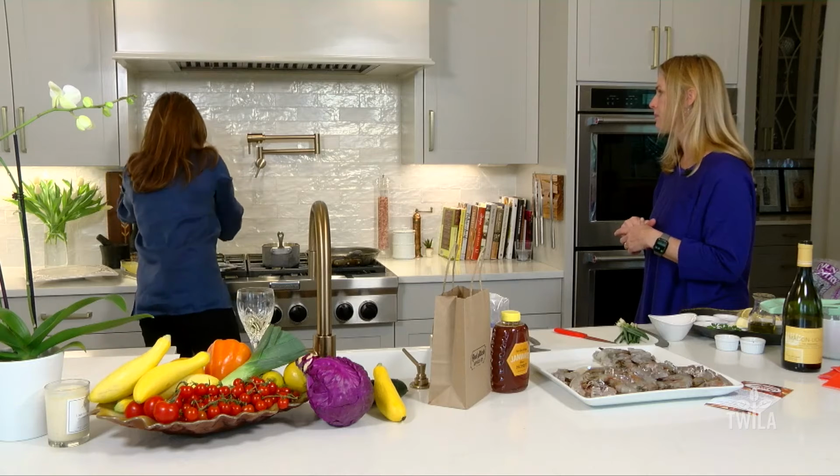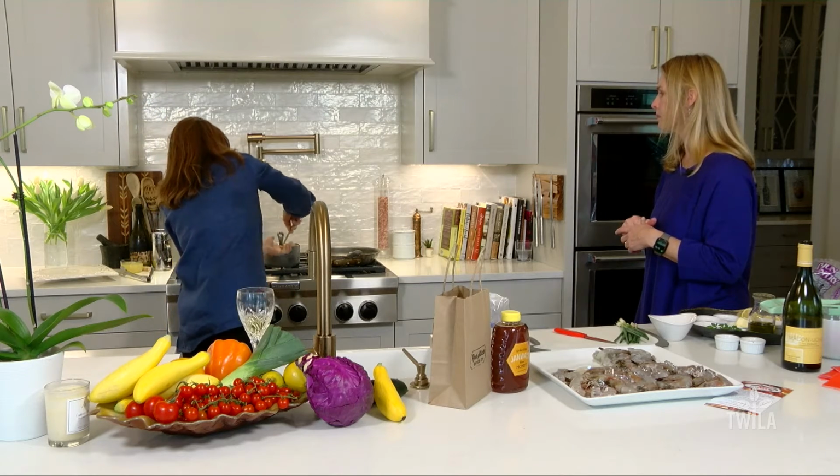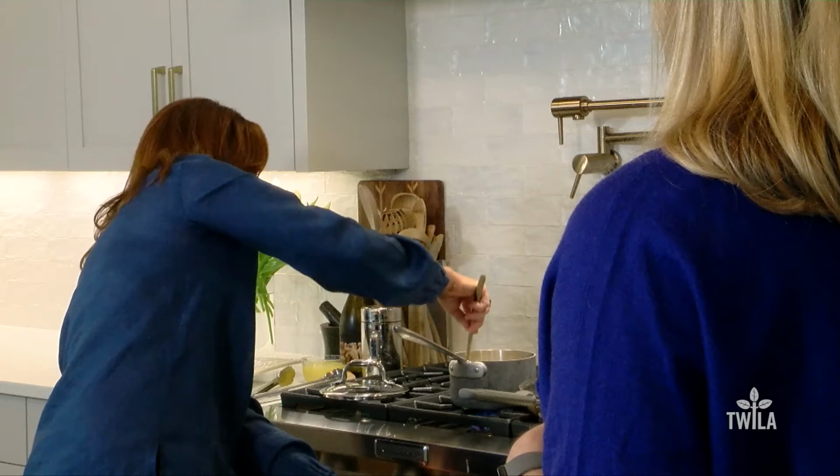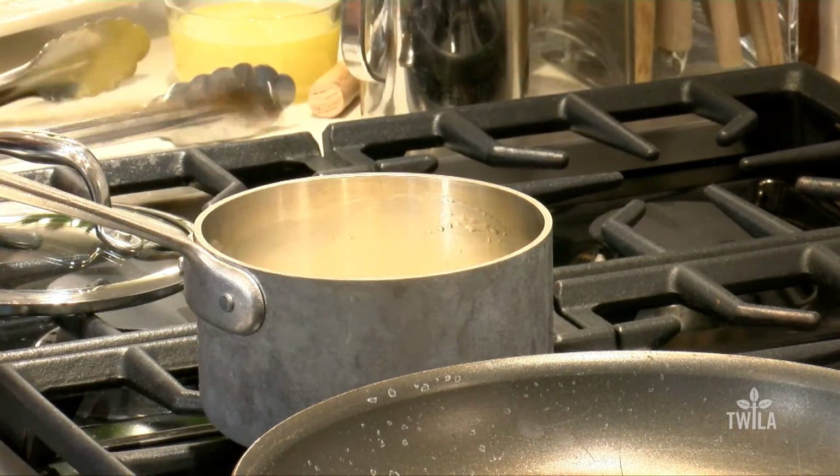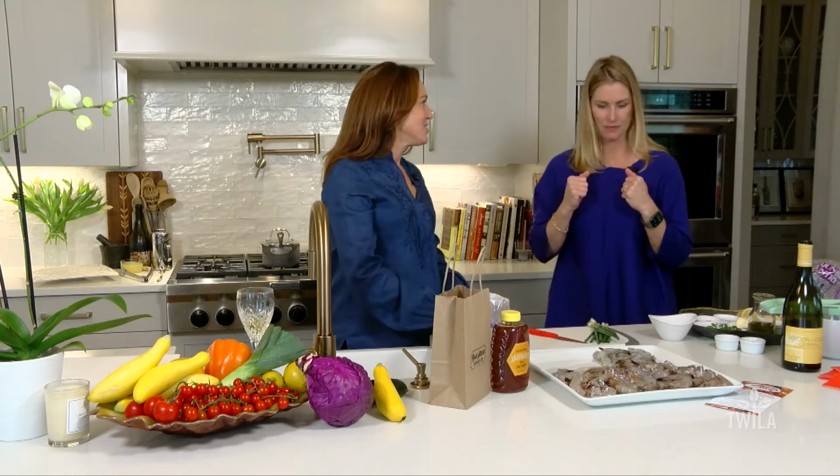Then we're just going to give it a stir. We're going to bring it back up to that boil, and then we'll cut it down to a simmer and put the lid on. Forget about it. Next up, we're going to go ahead and do the slaw.